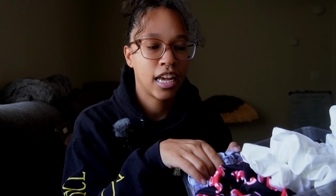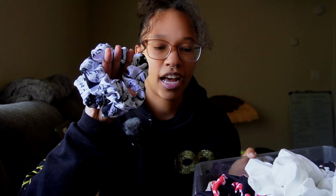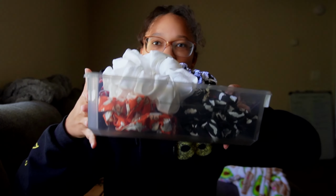I also made those Akatsuki from last night, and I found two extra manga ones that I didn't know I had, so those are in the bucket. So the bucket is pretty full now. Those ones still need tags. I didn't finish the tags. I just got really tired and I decided I wanted to relax, so that's what I did.